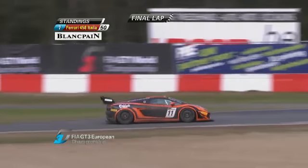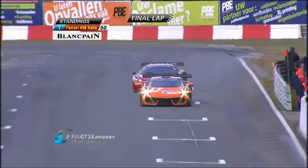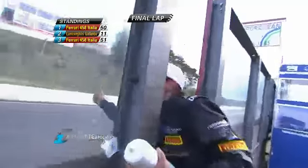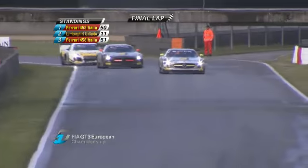It's not going to be enough for Michael Lyons. It's going to be a David Mengsdorf second position, unless Lyons can get a mega run over the start-finish straight. They cross the line with only 0.2 of a second separating them. The Lamborghini team very satisfied. They nearly weren't very satisfied because both of their cars could have been off.